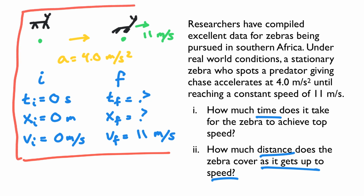I've sketched out the motion, I've identified the important points of the motion, and said what the values of the crucial variables are at those important points. The next piece of the puzzle is I can gather together equations that I can use for solving. Now I'm given initial position, initial time, initial speed. I know the final speed. I'm looking for the final position and the final time.